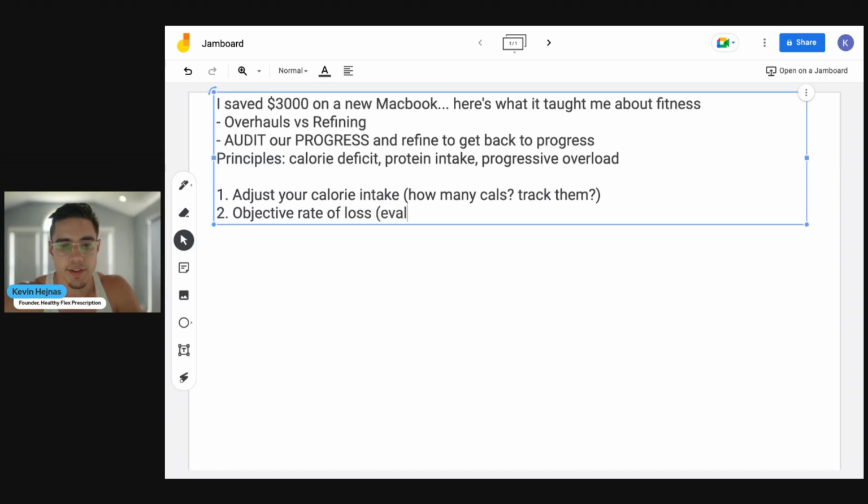So the second thing that I would do in this situation is, what is our objective rate of loss? Evaluate this. Weigh in daily. Weekly average. What is our average weekly rate of loss?